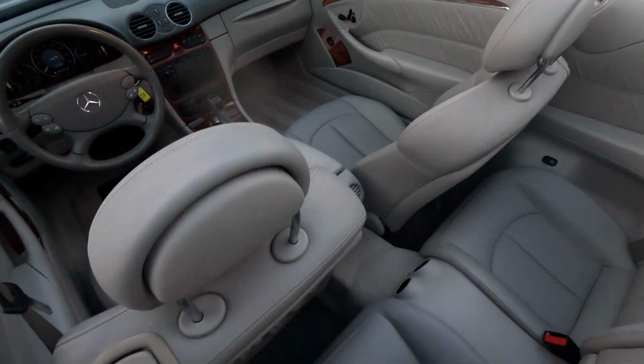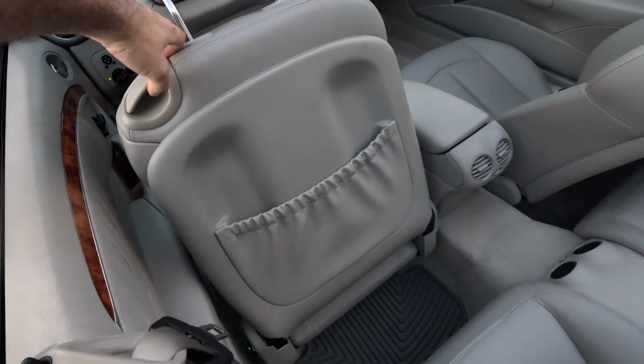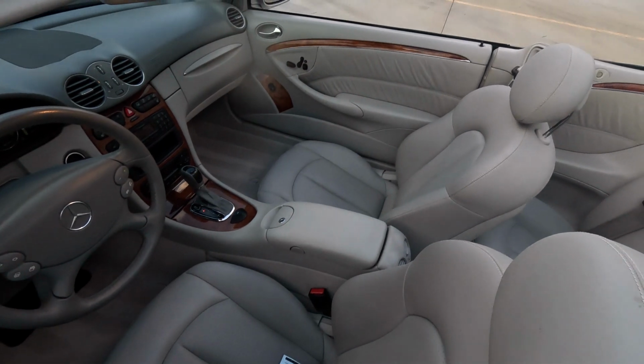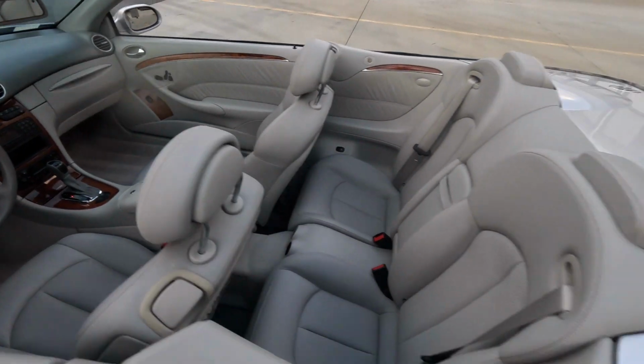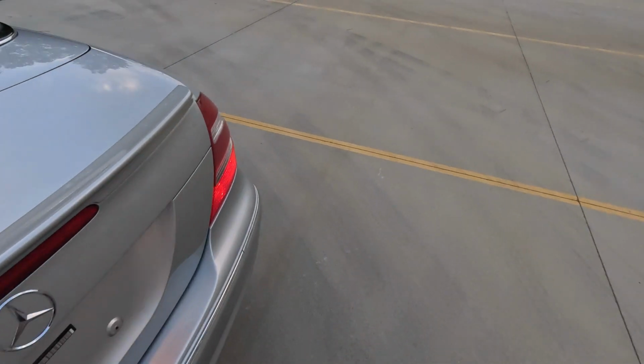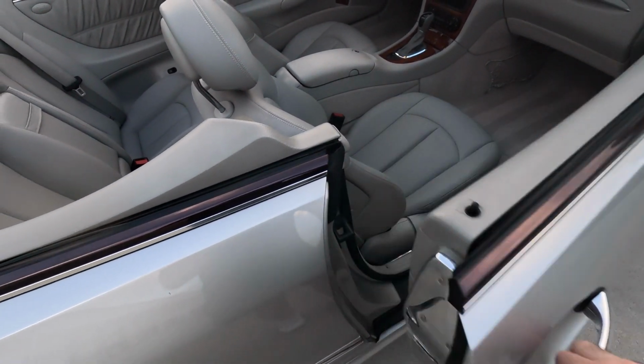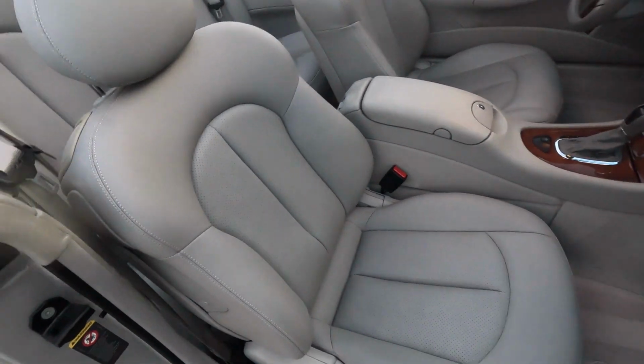Seatbelt extenders work on both sides. All the seats are really nice. These actually look a lot like a W208 seat. It's way comfier, way more cushy. I don't like a W208 seat, but I like a W209 seat, especially in AMG form. Really good.